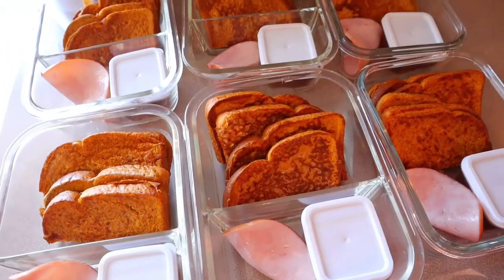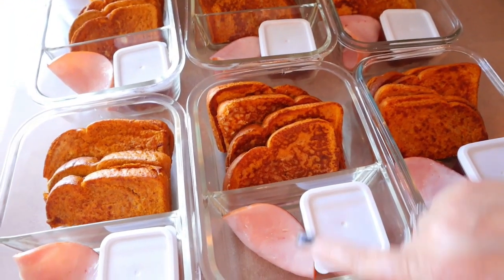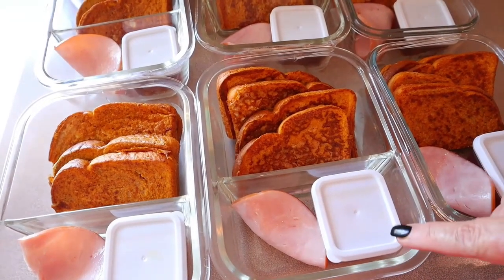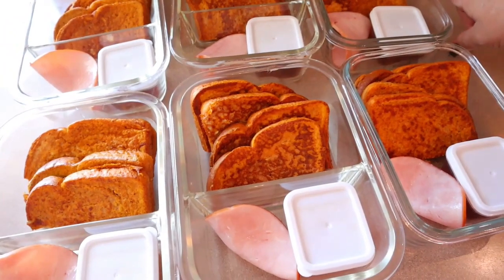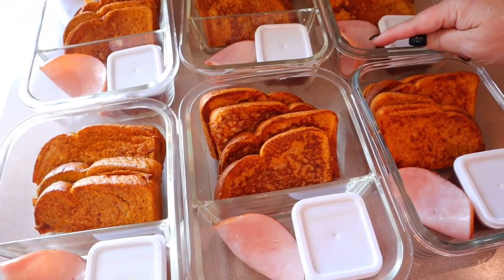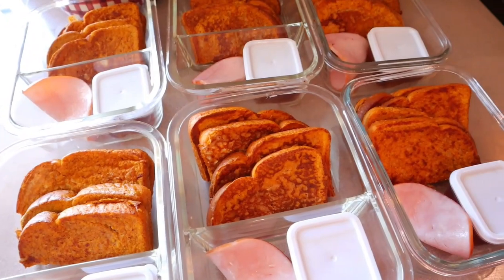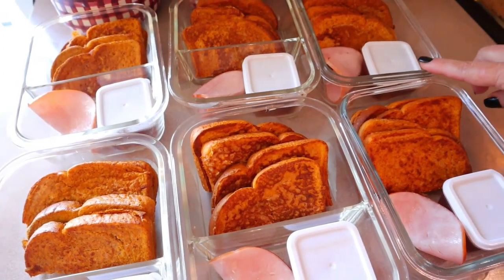And like I said, if you are on blue and purple, these are 3 points, and then 4 points for green, and that is including the bacon and the syrup, because those are both 0 points for how much we're using. And then if you're counting calories, it's 151 calories for the French toast, and then 20 calories for the piece of Canadian bacon, and then 10 calories for the syrup. So if you're counting calories, then it's going to be 181 calories total.